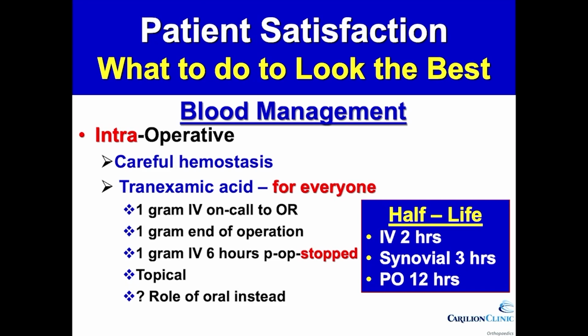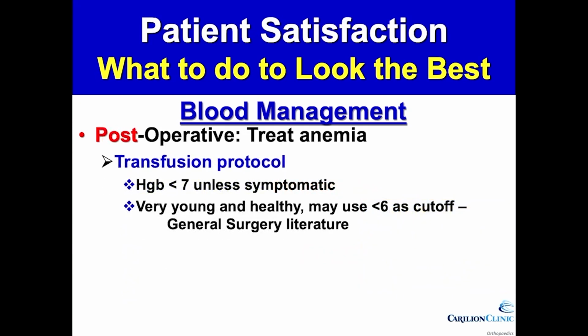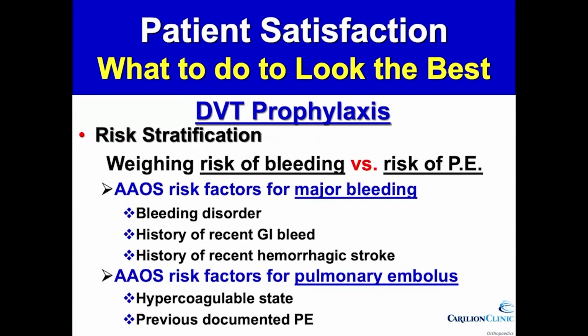There is possibly a role for oral. The incentive was financial; the finances come down. If you do use it oral, remember it is a pretty big pill. The key thing is to remember the half-life. IV is 2 hours. If you use it as a solution or irrigation, it's 3 hours, and PO is 12 hours. Postoperatively, we have a trigger of 7 to transfuse if they're symptomatic. There's enough in the literature in young people, you can go down to 6 before you do any transfusion.